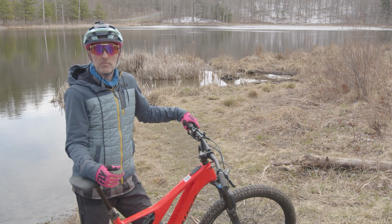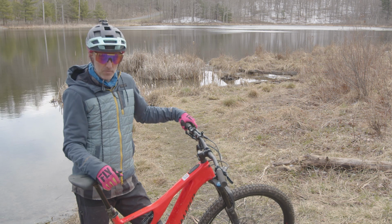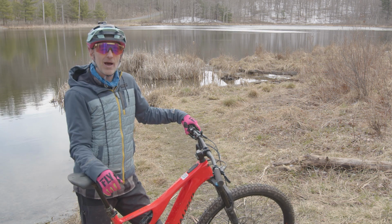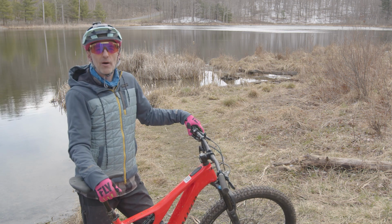I can barely pedal this thing. I can soft pedal it when I'm in turbo, and it's giving me full torque. I can be in a high gear and be turning a low cadence, and it's still gonna help me out. Whereas the SL, you have to ride it like a mountain bike, and that's definitely more how it rides.